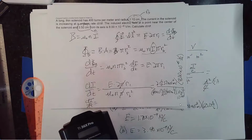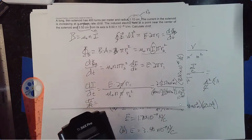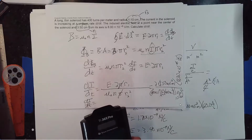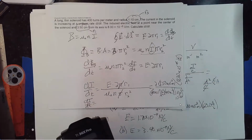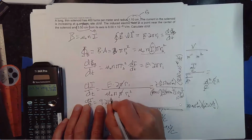So I better clear everything out of here. Eight times 10 to the minus 6. Well, I hope I didn't foul this up. I get about 9.21 amps per second.